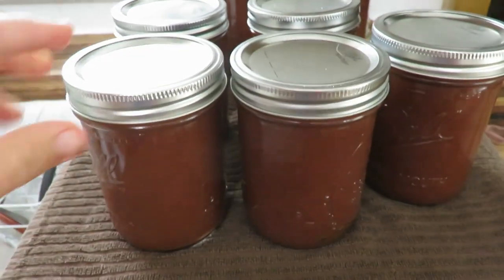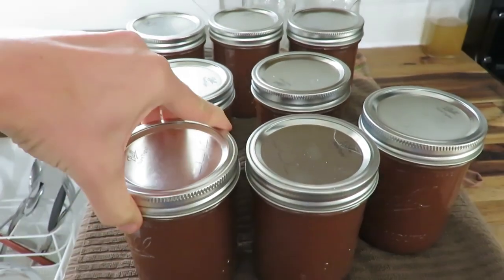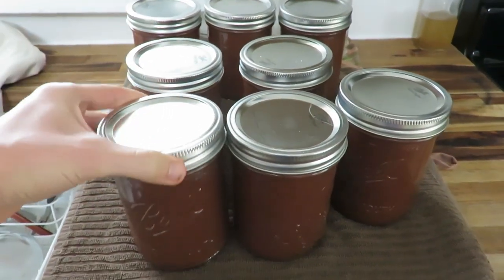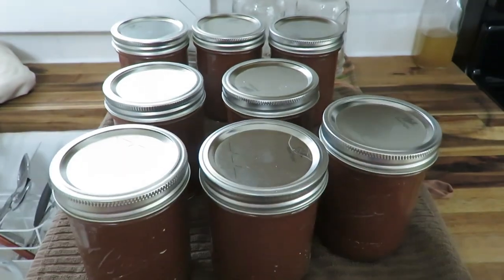Apple butter has been hot water bathed and has rested and sealed for 24 hours, and it looks so delicious. And I think I'm gonna do some more with some apples today too.